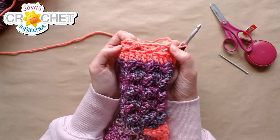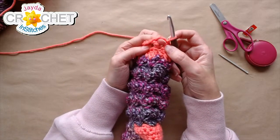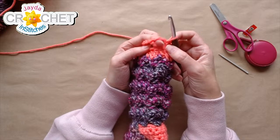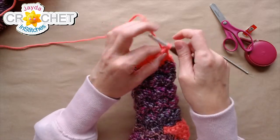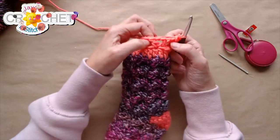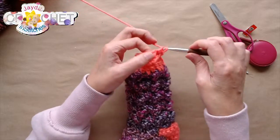For row 3, we're going to stay right where we are, and we're going to focus on the chain 2 spaces. So we're going to work 2 single crochet, chain 2, 2 single crochet into each of these 6 chain 2 spaces. So the middle of a large V-stitch all the way around. So 2 single crochet, chain 2, 2 single crochet, and then you just jump to the next V-stitch middle and work 2 single crochet, chain 2, 2 single crochet.